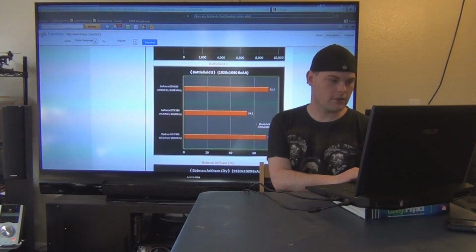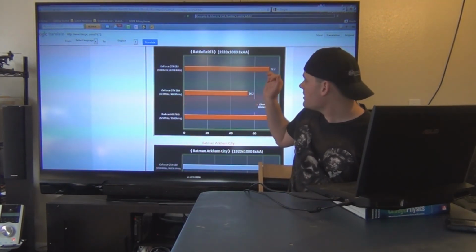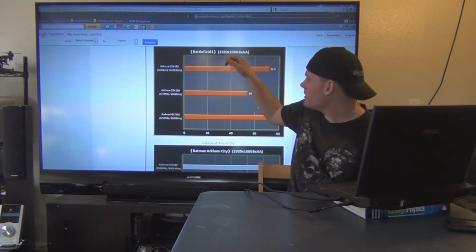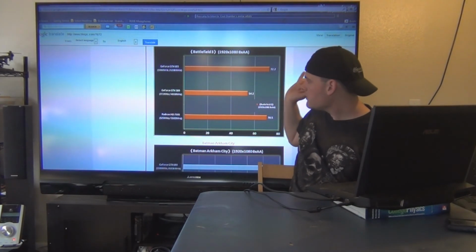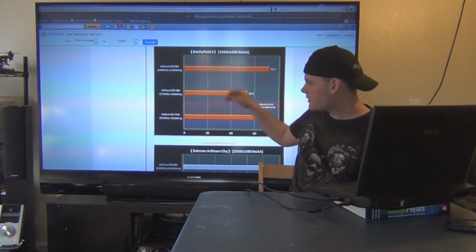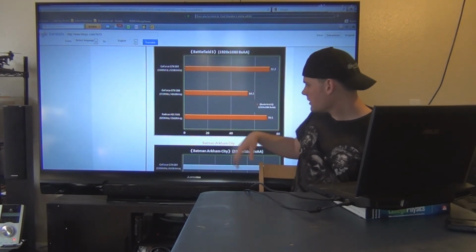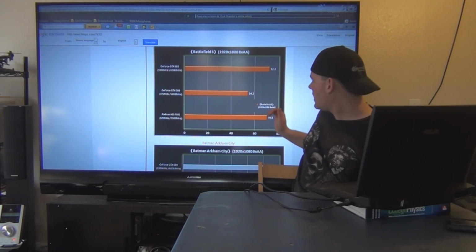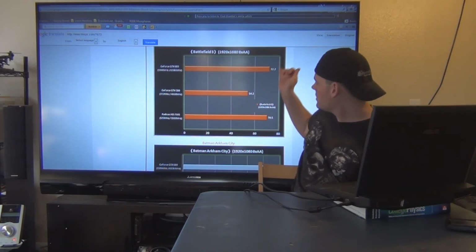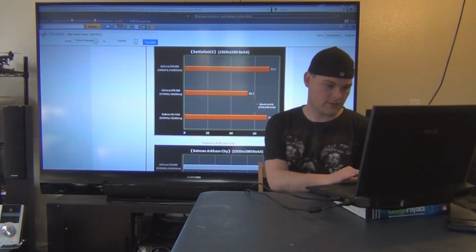Alright, next up, we have Battlefield 3, frames per second, 1920 by 1080, 8 times AA. 72 frames per second is the average. We have 54.2, and then the 7970 is 70.5, so it's 2 frames faster than the 7970.